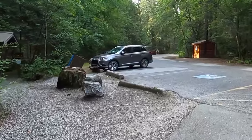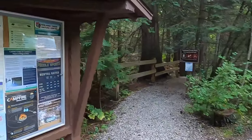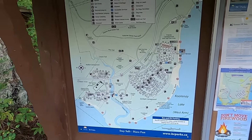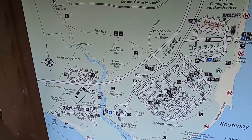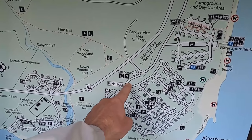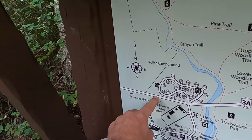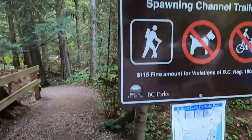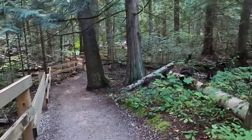I hear water. I would like to get to the water. There's a map of the area. Kokanee Creek Provincial Park. I'm in number 7, if anyone really cares. Where the hell is 7? Oh, 70, sorry. Right here. Gatehouse is here where I drove in. Back out to the highway, and then I'm going to go 3A all the way back to Nelson. 19 kilometers. Kokanee Creek Park Spawning Channel Trails. Check it out.